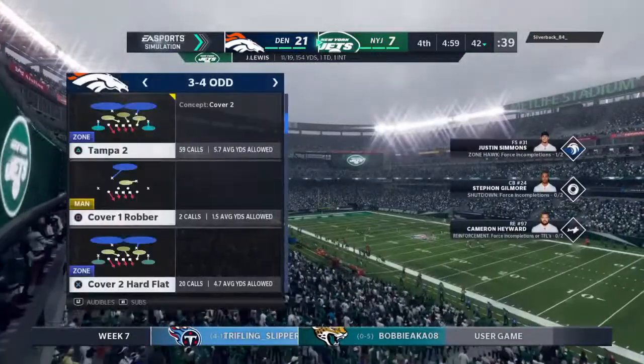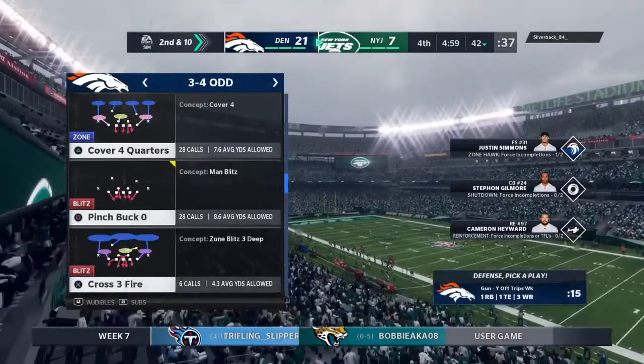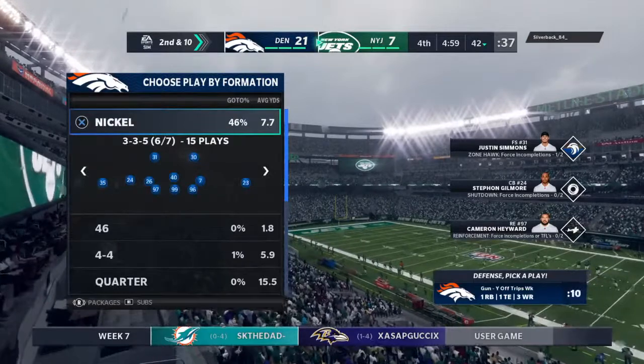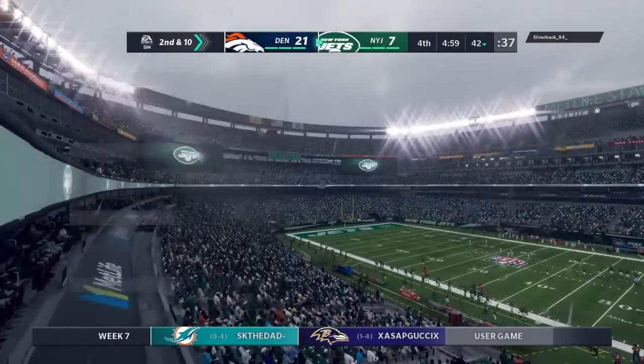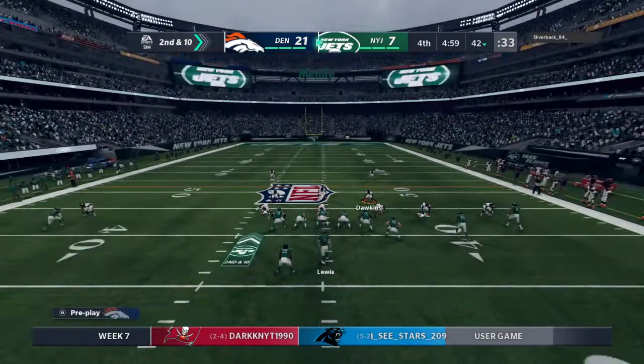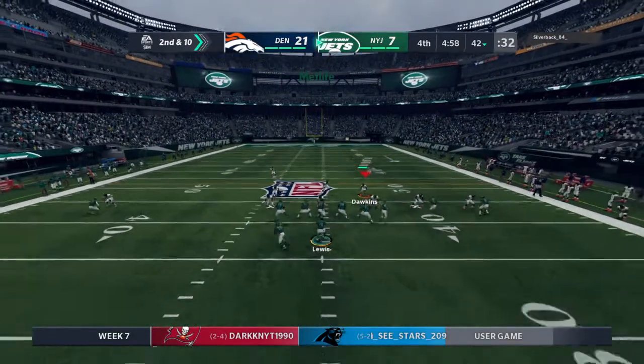And that is incomplete. He couldn't hold on through the contact. Brings up 2nd down. It's been clear in this matchup which side has been the more physical one. It's been this defense. And here's another example on that last play. Ball on the 42 as they come up 2nd and 10.